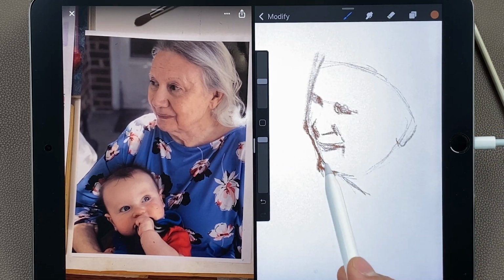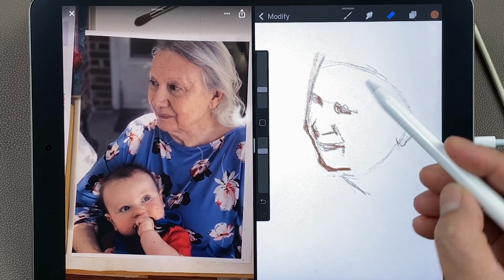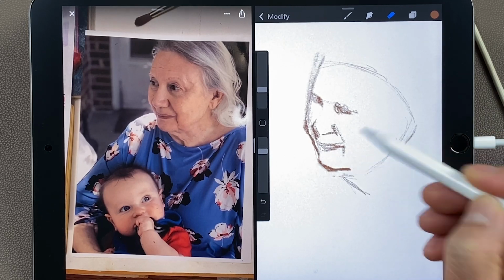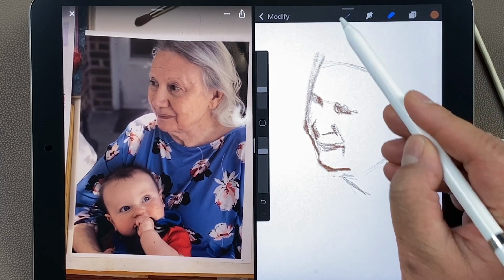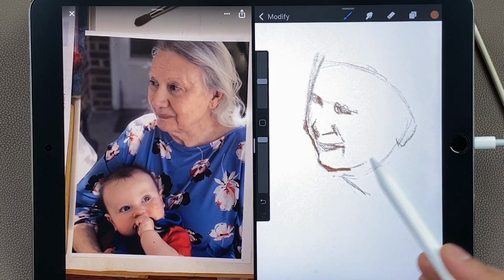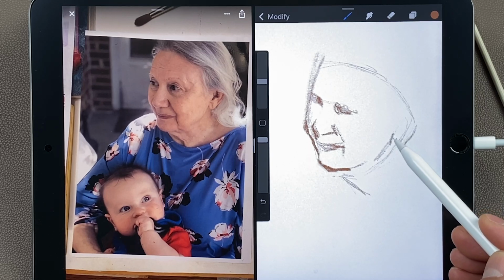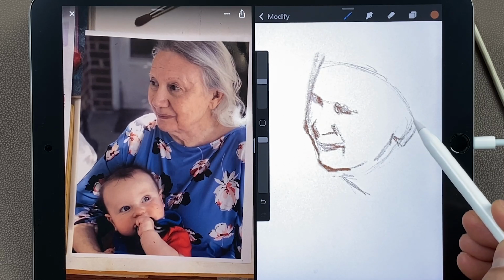For now, a little bit shorter over here. Let's erase that and come out a little bit like this. Okay, let's come back to the drawing too. Okay. Now, the ear is about here.